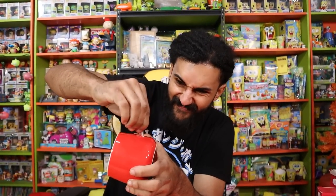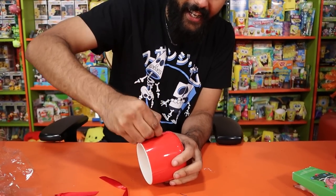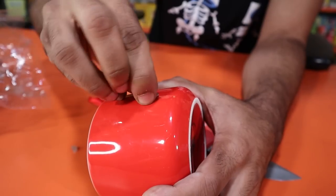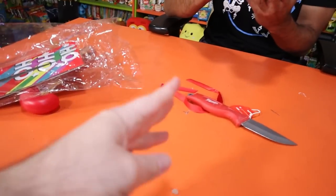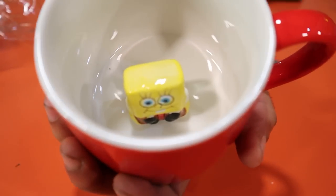Come on! You gotta lift this table up with a stick. It's not even like a clean stick that you can get off. Look at this. That's so resilient. Okay, we cleaned that guy off a little bit. The only thing in here is that guy, the little SpongeBob inside of it.